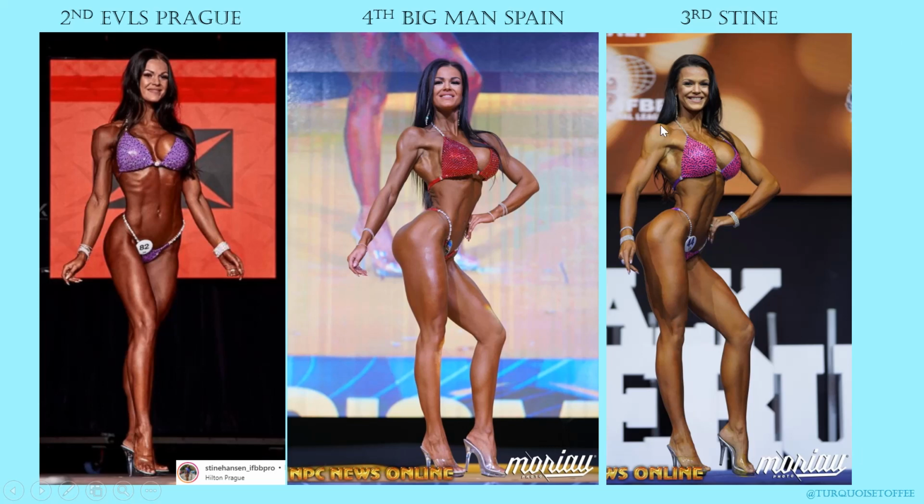I do think she could probably have even more size on the sides of her delts. They do kind of come down, and I feel like she could have even more roundness outwards, and that would really beautifully balance with the crazy amount of roundness on the back of her glutes.